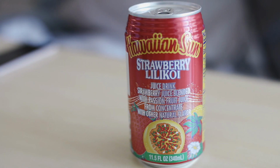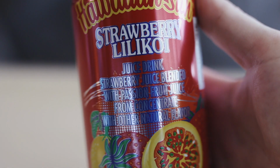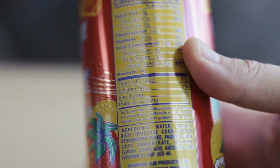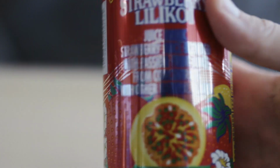So my number 3 one was strawberry lilikoi, and this was really good. Actually, I don't think I drank this before we bought all of these. So it was a very nice surprise when I got to try it. I pretty much figured that anything with the strawberry would be ranked pretty high, but I was very surprised with how good this one tasted. The strawberry to me carries the juice. It's sweet, but not overpowering like some of the other juices that are very, very strong. But yeah, strawberry lilikoi, I think definitely a winner.